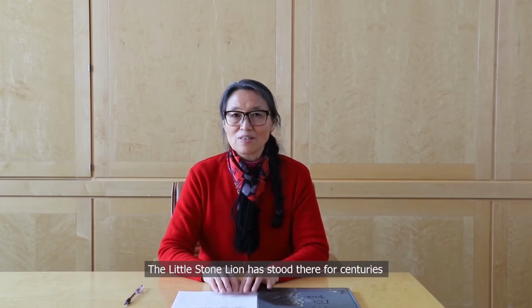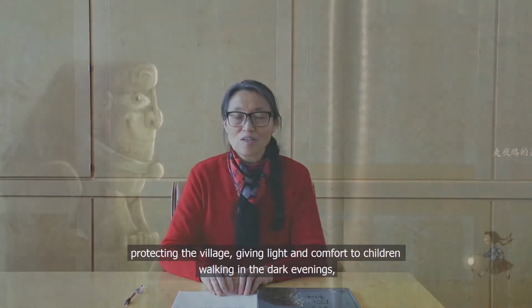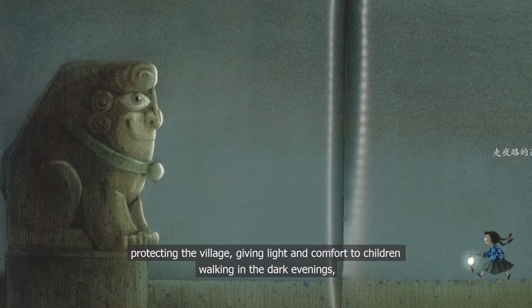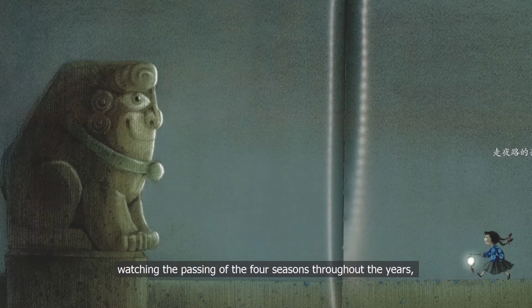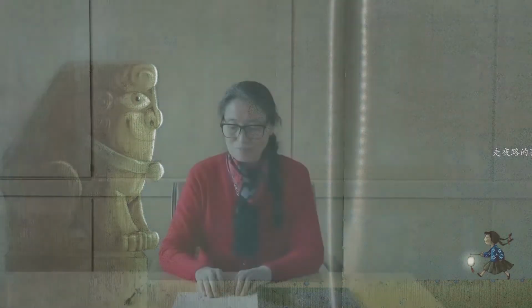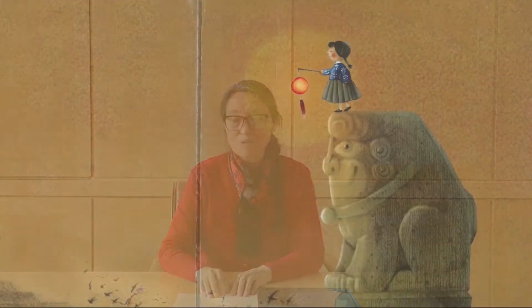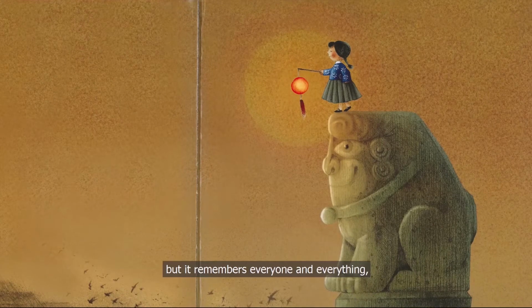The little stone line has stood there for centuries, protecting the village, giving lights and comfort to children walking in the dark evenings, watching the passing of the four seasons throughout the years, seeing people coming and going, and everything happened. The little stone line knows that people will not remember it forever, but it remembers everyone and everything. It will always be there, protecting the village.